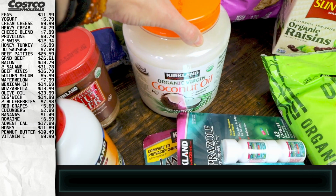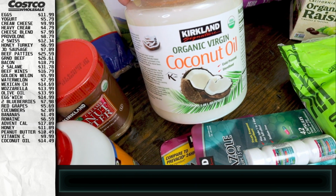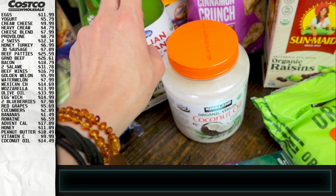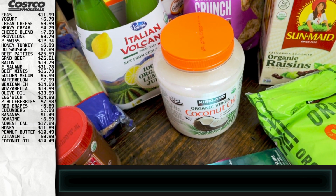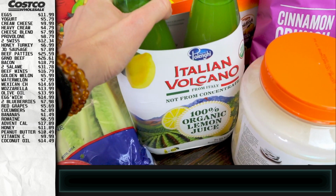So got some coconut oil because we've been using that for a lot of different things, cooking, but also, you know, hygiene things and stuff. I make my deodorant with this. So if you have never seen that video, I can link it down below. I did it a while ago, but I still use the same recipe and I love it. Been using it for probably like 8 years now.